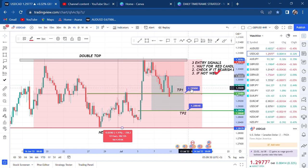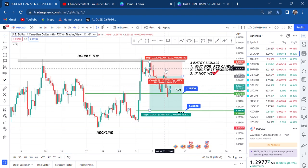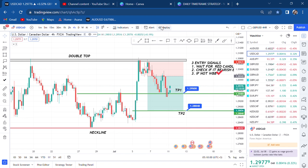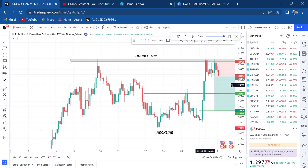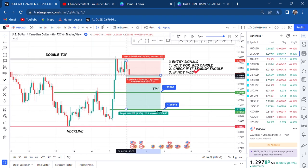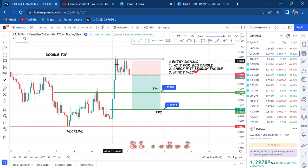Once I had my half in place, what I needed was an entry signal. So I'll give you where I got the entry signal. The first thing that you observe in the market is for the red candle to appear, because you already want to sell this market. So this first red candle appears. It was not a bearish engulfing, so I didn't pay much attention. But when this red candle appeared and it was not a bearish engulfing, what I did, I used the WBB strategy for entry.